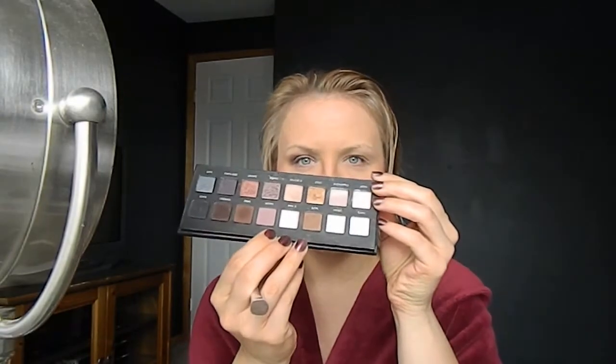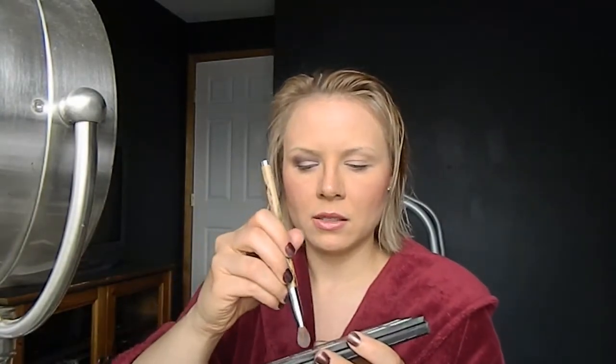Okay. Then I'm going to take a fluffy brush, and I'm going to take a little bit of the light pink and the mauve. So mauve first, just get a tiny bit on there, and then a little bit of the light pink. And then I'm going to use that to not only highlight, but also blend out the upper portion of that gradient that we created, just to keep it nice and soft.